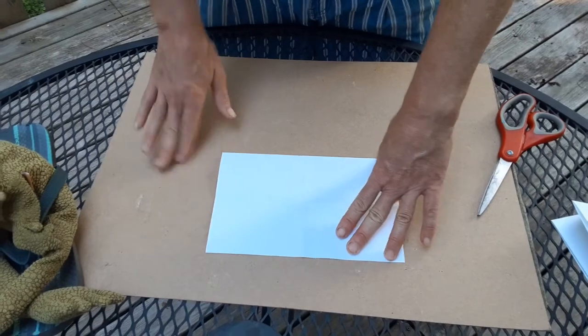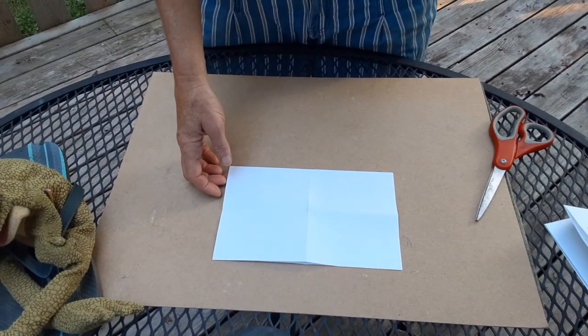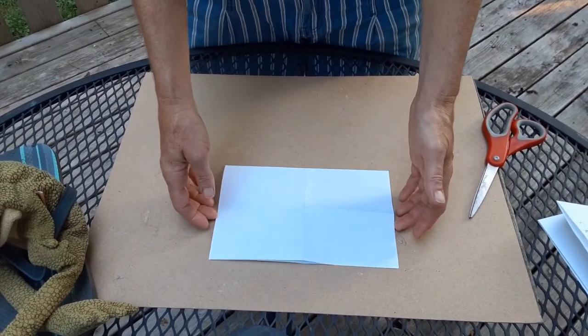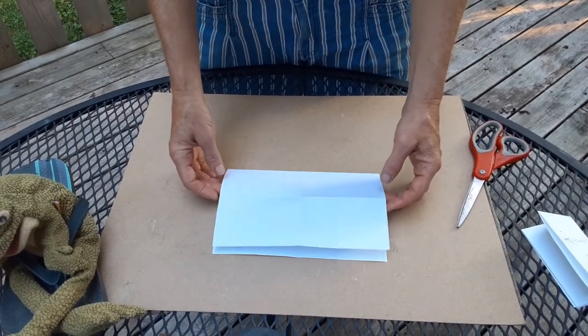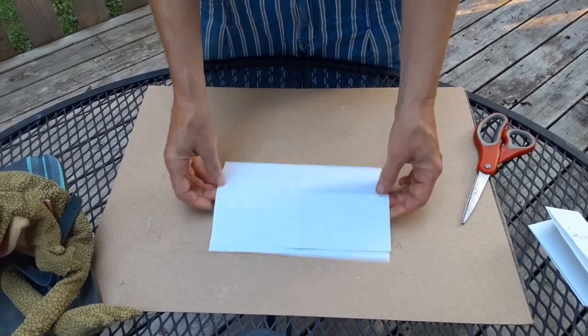This is hamburger, by the way. There's no hamburger in there, but it's called hamburger. Different from hot dog. All right, so we got it in hamburger style. Step 5. With the opening facing away. This is the most important step. With the opening facing away from you.